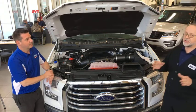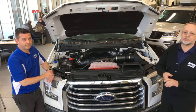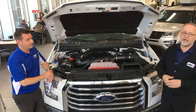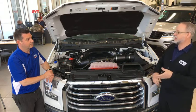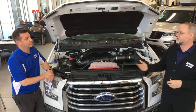Exactly. So the second generation F-150 3.5 liter EcoBoost, the 2017 F-150, is available with this powertrain. You're going to love it. It's going to tow. It's going to do the capability that you're looking for. It's the efficiency that you want, and it's smart with all that new technology that we have. It's just outstanding in this second generation truck.